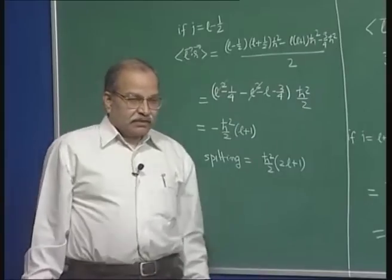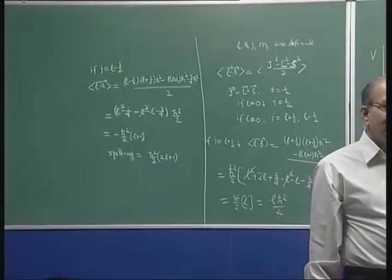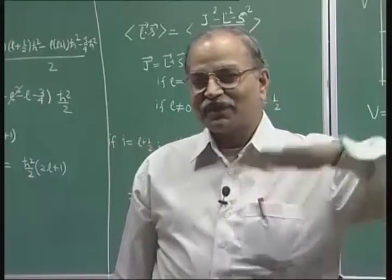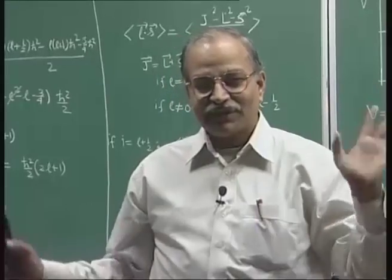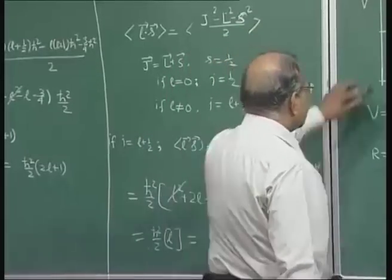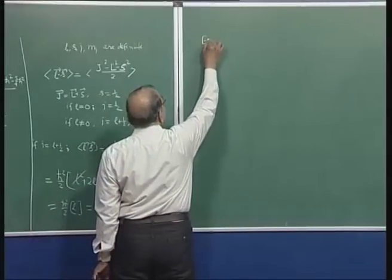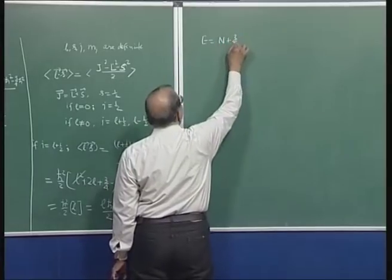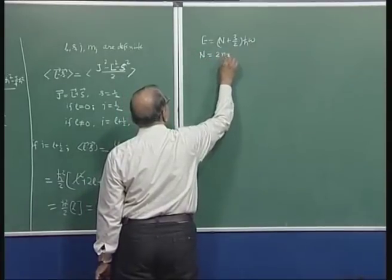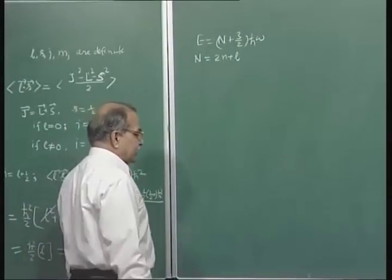Okay. So, let me just add this L dot S effect to that harmonic oscillator potential, because for harmonic oscillator potential it is easy to remember the energy levels, even though it is not very realistic, but just let us see what happens if I add this to harmonic oscillator energy levels. So, energy is N plus 3 by 2 h cross omega, and this N is 2n plus l. Okay. So, let us draw the energy levels.